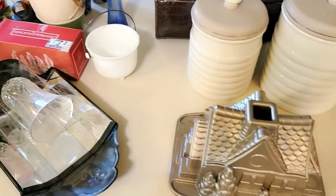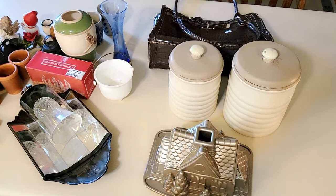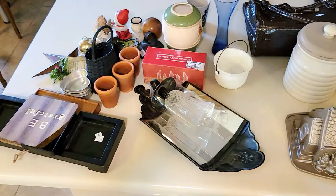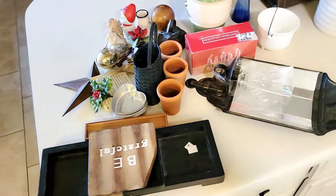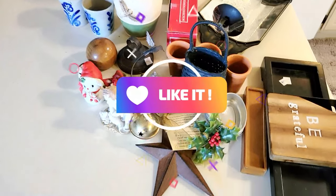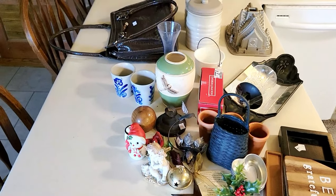And I didn't get anything at the second thrift store. They were too pricey, and they really didn't have very interesting pieces. And I'm just so used to, I guess, my Deseret Industries with the $1 and $2 prices. So I ended up with nothing from that other store.